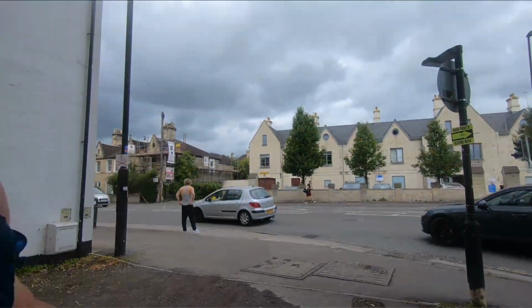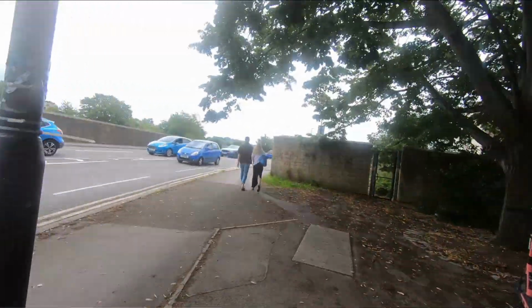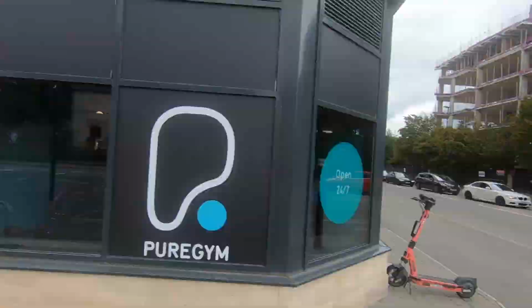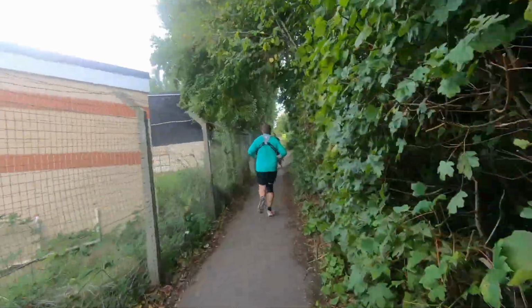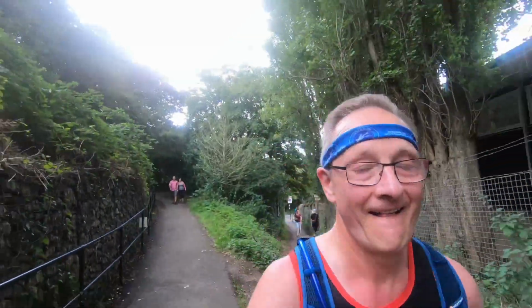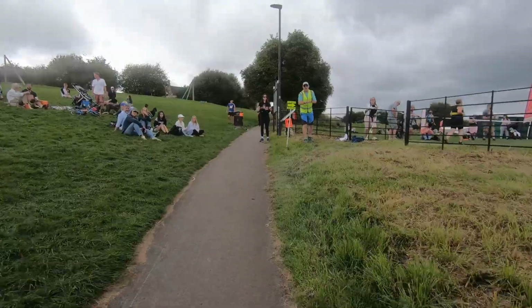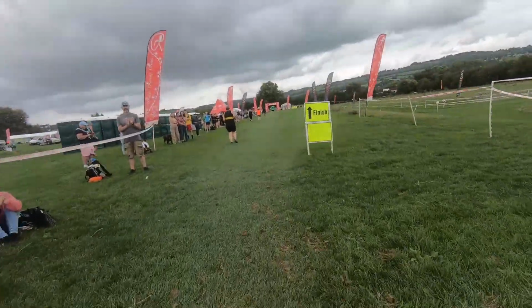Brilliant. Cheers. You got it. Less than half a mile to go, and they fling in another uphill section. All good training for beaching. Come on then. Get that lovely finish line.